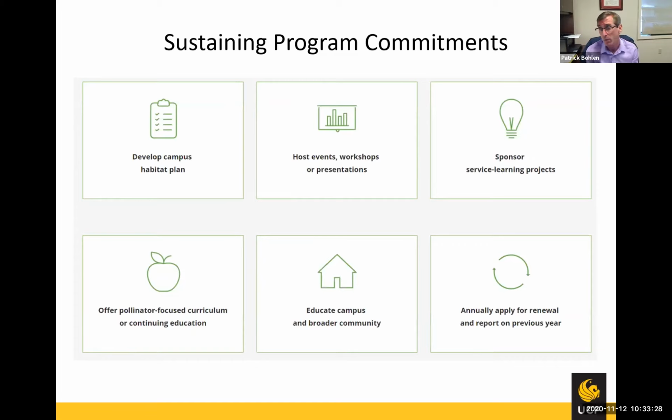Educating campus and the broader community, we're involved with a lot of other groups. We were part of the Monarch Initiative with TNC, the Million Pollinator Garden Initiative. But the nice thing about Bee Campus is it's really a well-sustained program. It requires these annual activities, and that gives it, I think, a lot of strength and heft relative to some of these other programs.